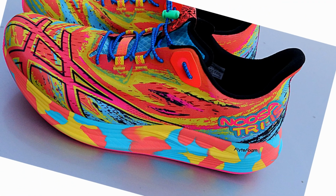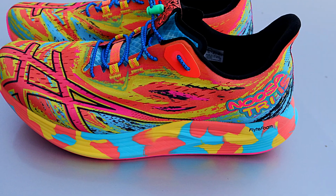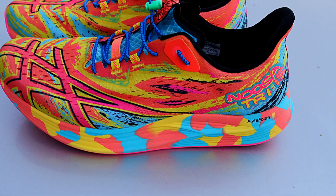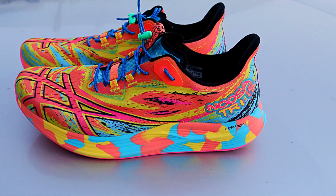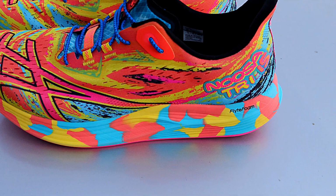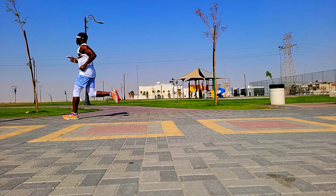4. Weight. These became heavier. While the Noosa Tri 14 weighed 230 grams in my size, US 11 or EU 45, the 15th version weighs 243 grams in the same size. They are thus 13 grams heavier than the previous version. But honestly, it didn't make any difference in performance.